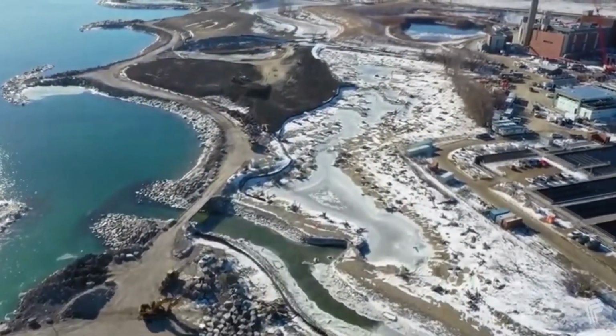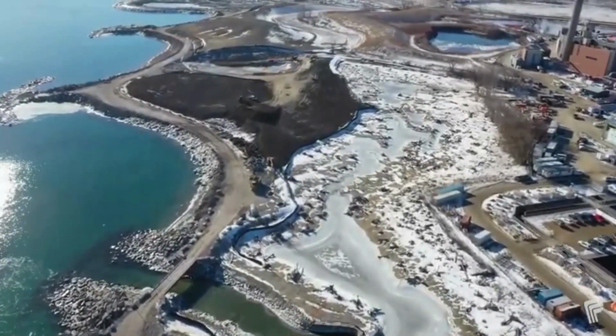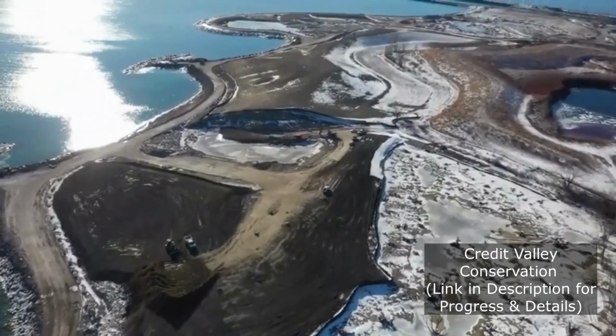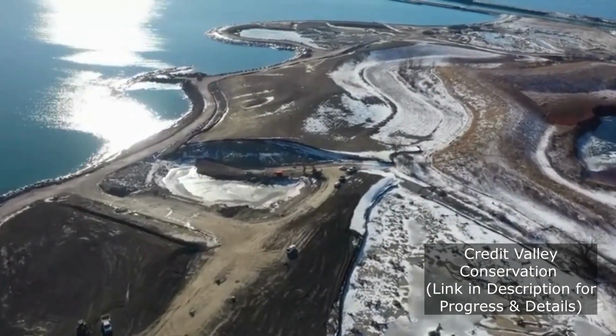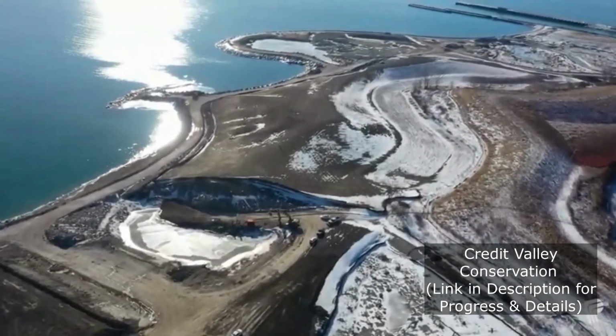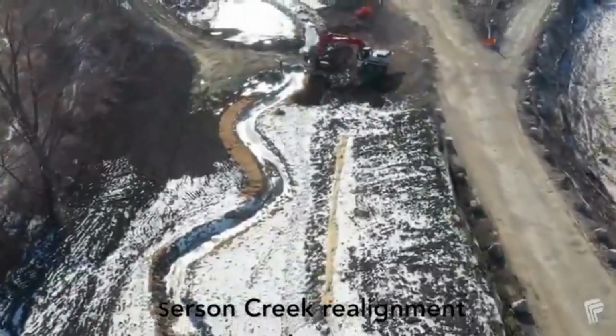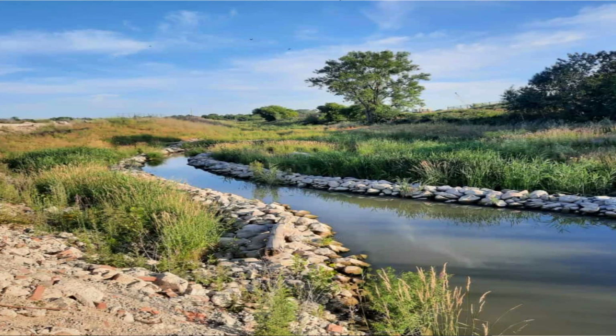12 hectares of meadowland. The revitalization of that area will be headed by the Credit Valley Conservation, and they're given the opportunity to really transform the shoreline of Lake Ontario. This revitalization project also includes the restoration of Serson Creek, which runs along the eastern edge of Lakeview Village.